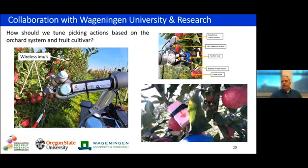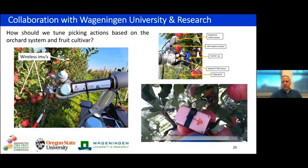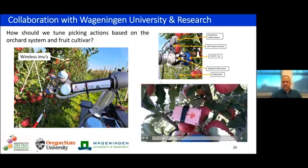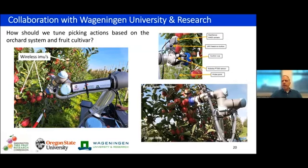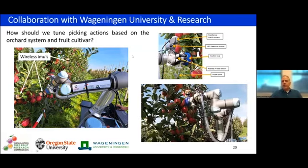And so this is the Wageningen gripper. It's a large suction cup. And here you can see one of the inertial measurement units installed on the tree. And it's heavily instrumented. They have an in-hand camera, again, a force torque sensor. And we're still in the process of analyzing the data that we collected at the end of the year.